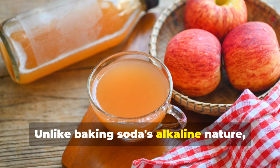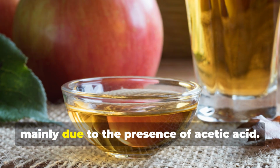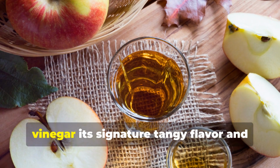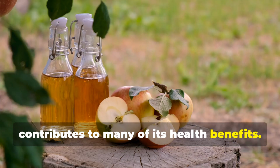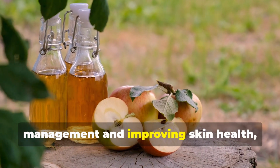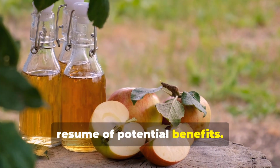Unlike baking soda's alkaline nature, apple cider vinegar is naturally acidic, mainly due to the presence of acetic acid. This unique acidity gives apple cider vinegar its signature tangy flavor and contributes to many of its health benefits. From supporting gut health and boosting energy levels to promoting weight management and improving skin health, apple cider vinegar boasts a diverse resume of potential benefits.